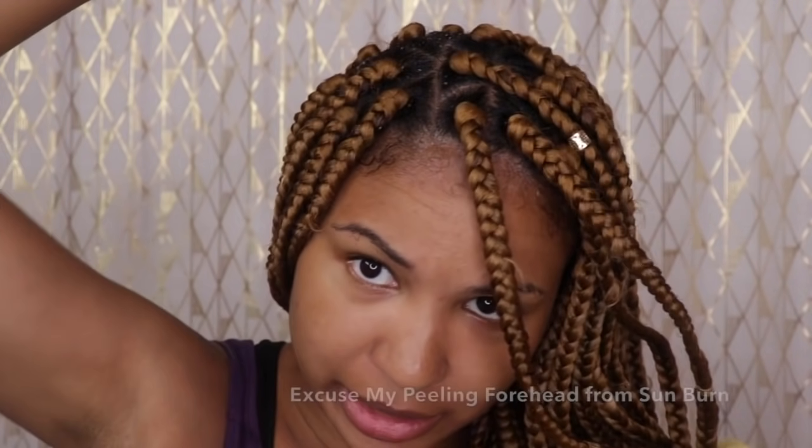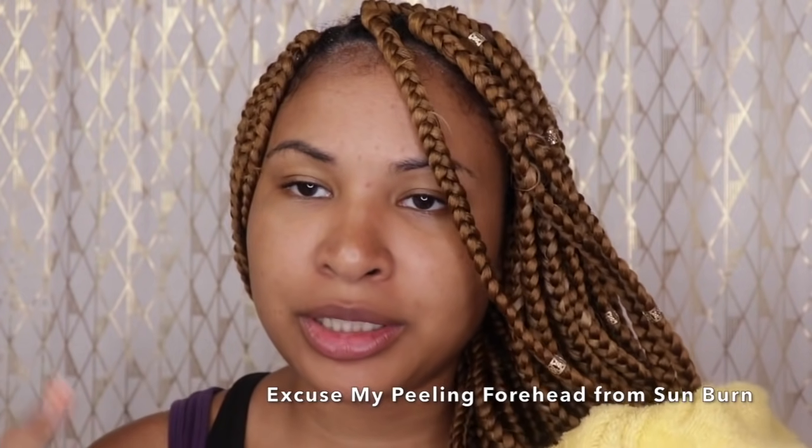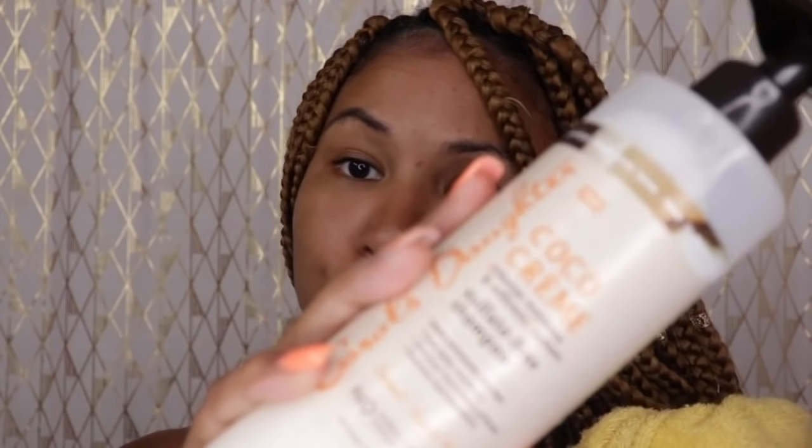So I had a little bit left of the apple cider vinegar inside the spray bottle, so I just dumped it on my scalp and massaged it. And then I was still kind of scared about the smell, so I actually used my regular shampoo, the Carol's Daughter Cocoa Cream. I did 2 squirts inside the spray bottle, mixed it with water, shook it and sprayed it on my scalp again, and on the bottom of the braids, just so it can get that smell out. Let's see how it smells. I don't smell any cider vinegar at all.